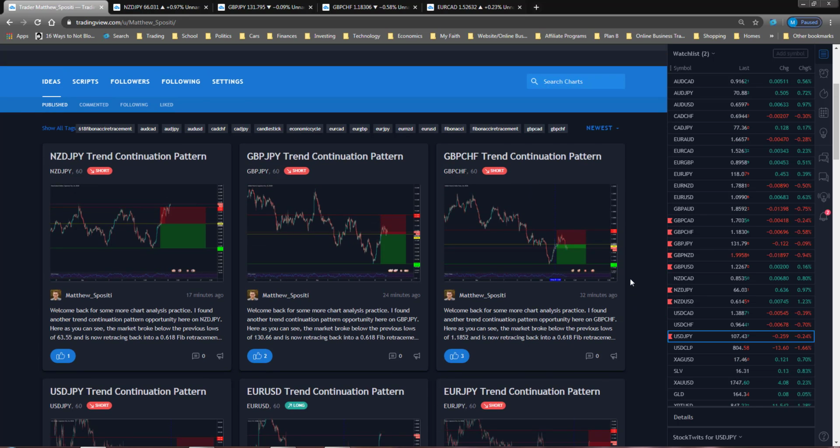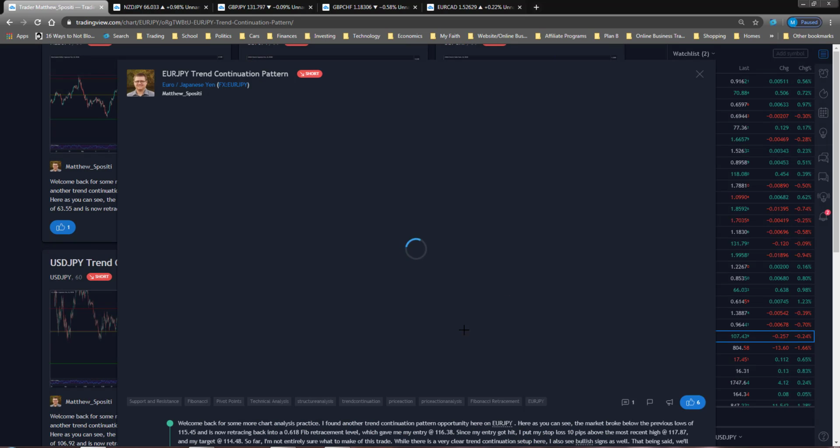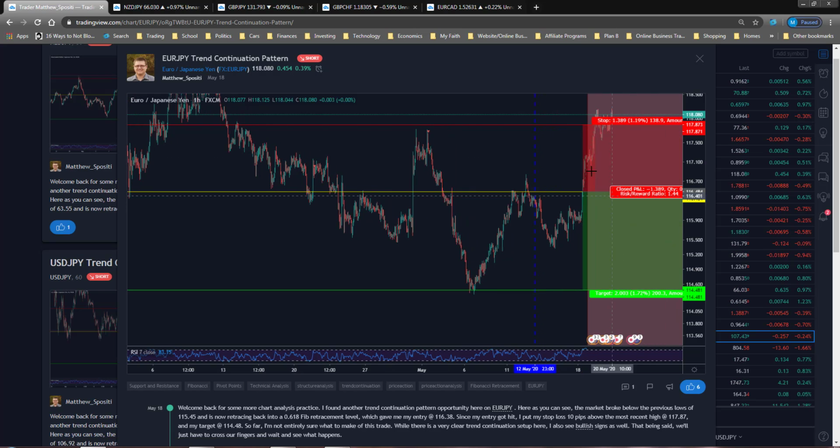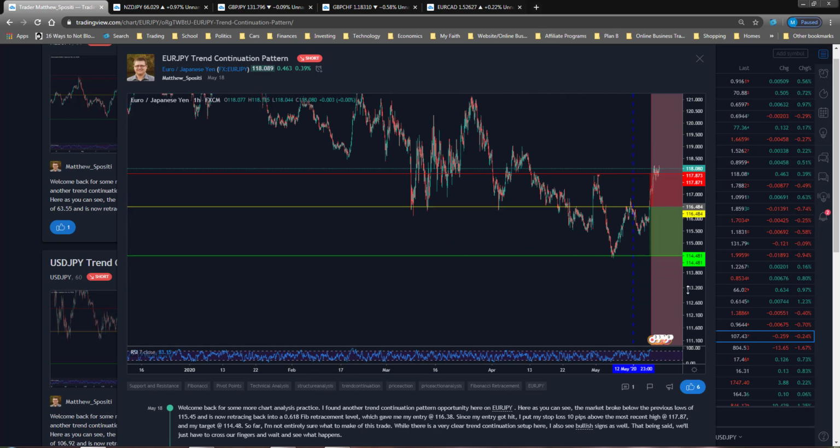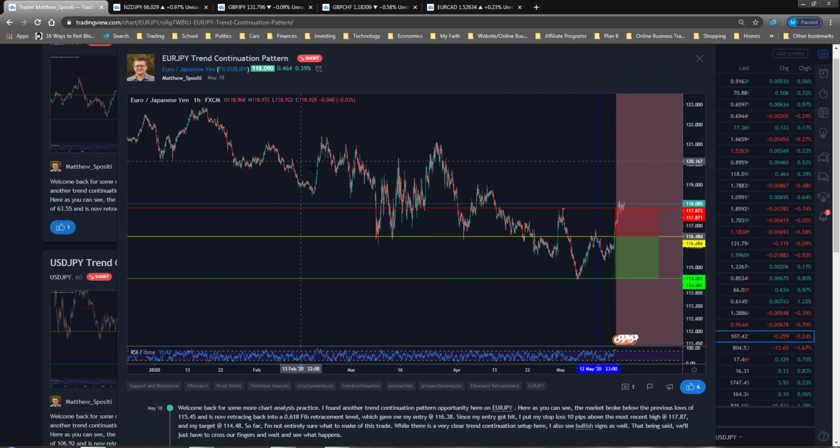All right, let's find euro yen. Euro yen actually did come to fruition. Unfortunately, we did get stopped out. It's just one of those things where, on the surface, it appeared as though we were going to continue this trend, right? I mean, we're just trending down, trending down, trending down. We had a complex pullback here.